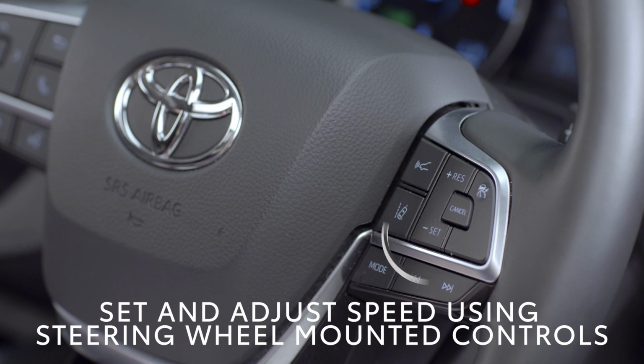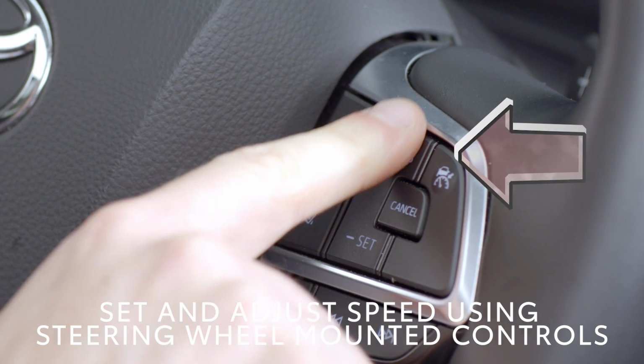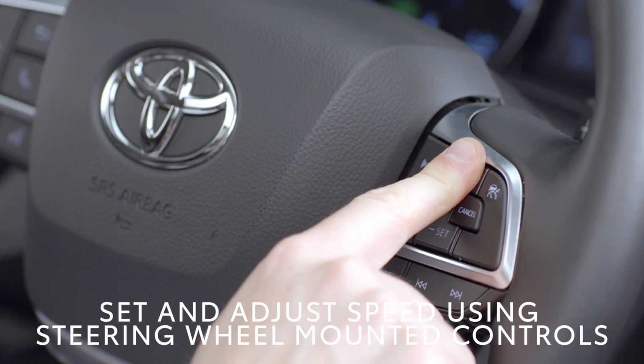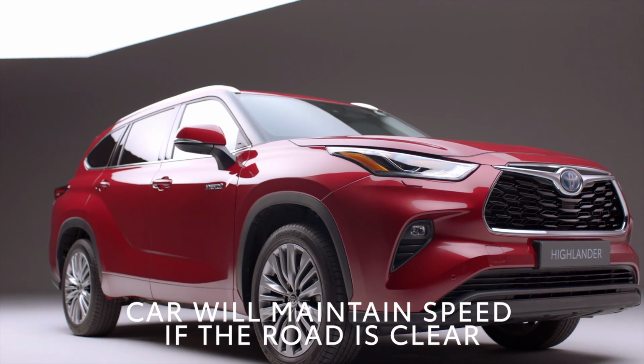Then press the Set button here to fix the desired speed. You can now adjust it by using the up and down buttons. You can change the speed in 5 mph increments by keeping the plus or minus button pressed. The car will now hold you at this speed as long as the road is clear.